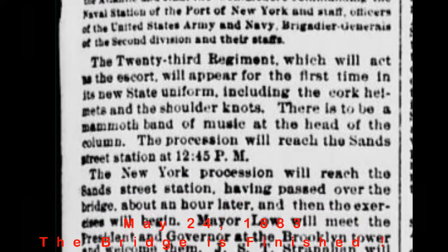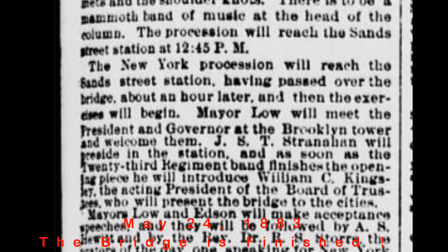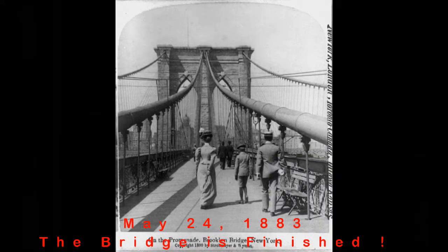And newspapers, big deal, ongoing situation. There was lots of controversy around it. The Tweed Ring, a very controversial political group in New York, was remotely associated with it. A lot of the folks that were on the Board of Trustees were running for governor, so all kinds of politics involved. Now, this is what it looked like in a very, very early train trip across the bridge itself.